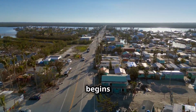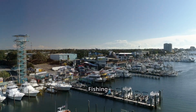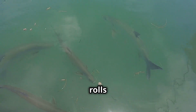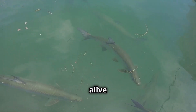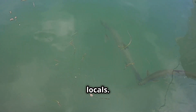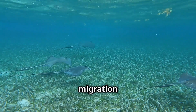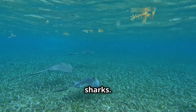Our journey begins in the Florida Panhandle, where the world's luckiest fishing village of Destin awaits. As March rolls in, the emerald waters off Destin's coast come alive with the arrival of cobia, often called ling or lemon fish by locals. These powerful bronze-hued fish make their annual migration along the coast, following rays and large sharks.